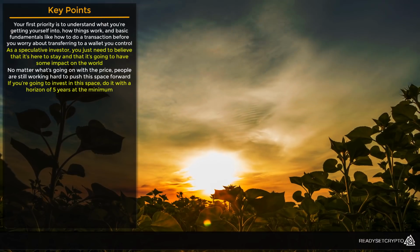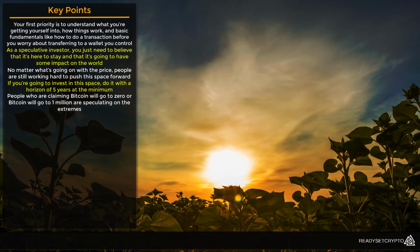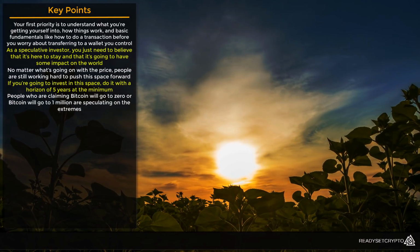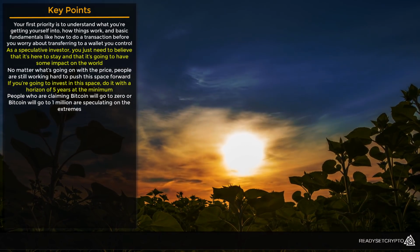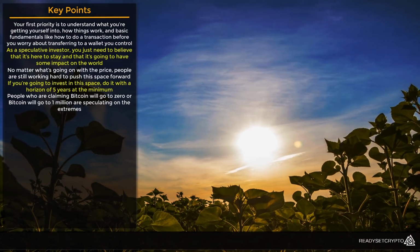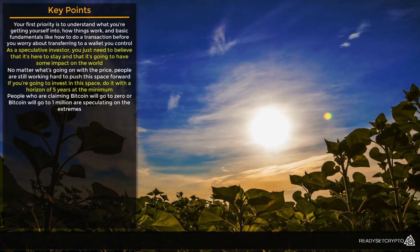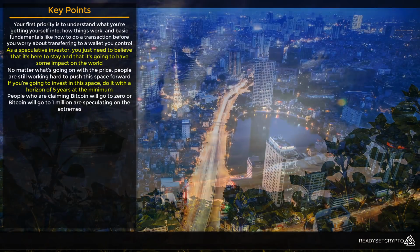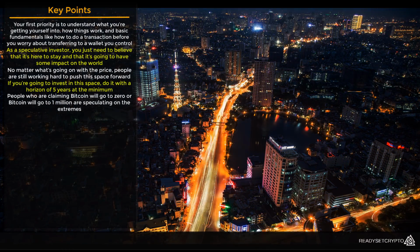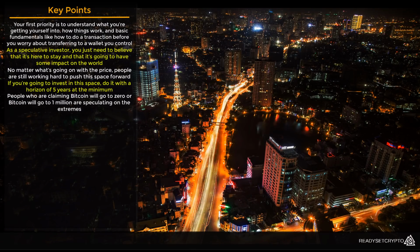Just to quickly address one other thing, people who are claiming Bitcoin will go to zero or Bitcoin will go to 1 million are speculating on the extremes. The fact is, they have nothing to back up their claim because they don't have a crystal ball, so how would they know? This is a completely new asset class. How are they possibly aware of what will cause it to go up or down so much in price? Look, people who make claims like that are looking for attention, and they're usually not worth yours, despite how genuine they might seem. Essentially, Bitcoin is volatile.